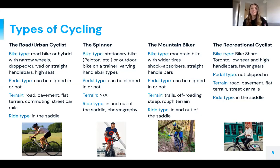We've got the spinner, which is more of a stationary bike, or for instance, like I was doing, an outdoor bike on a trainer. This means there are varying handlebar types. You can be clipped in or you don't have to be. And you're riding in and out of the saddle, which means up and down off the seat. There might even be some choreography in there. Then we've got the mountain biker. Like I said, it's got those wider tires, usually straight handlebars. You can be clipped in or clipped out. And then this is where the terrain is no longer flat.